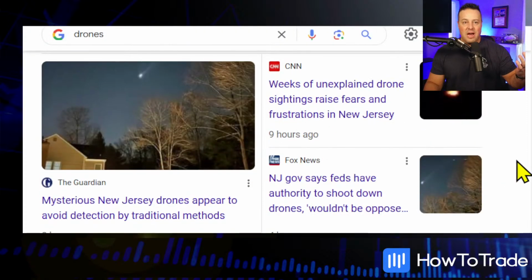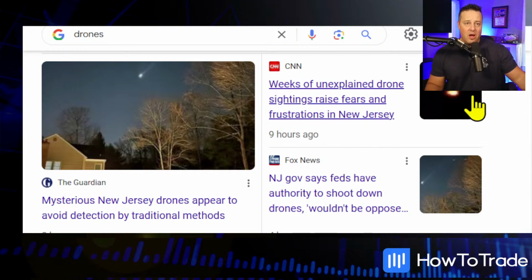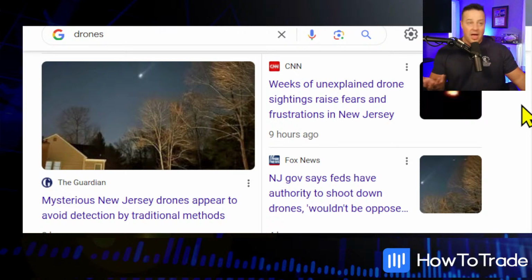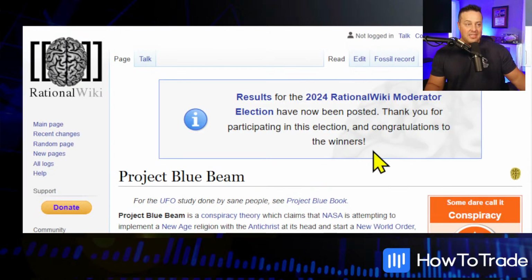These things are out. They're out every day. We've seen them all over the place. The ones hounding New Jersey, these are military installations in New Jersey that are being hawked by what people think are drones. If I had to guess, I would say they were drones. I don't know, though. I really don't. Is it ET or extraterrestrials? Well, there's a lot of people that believe that's exactly what's happening.